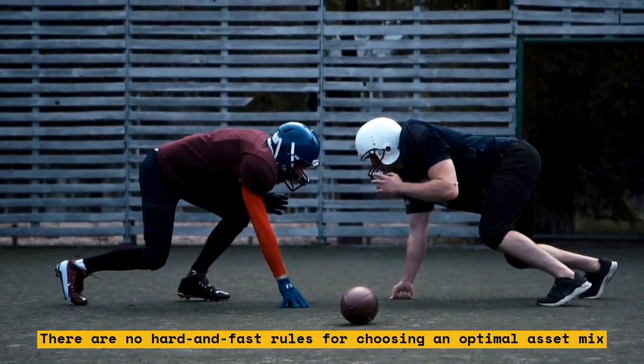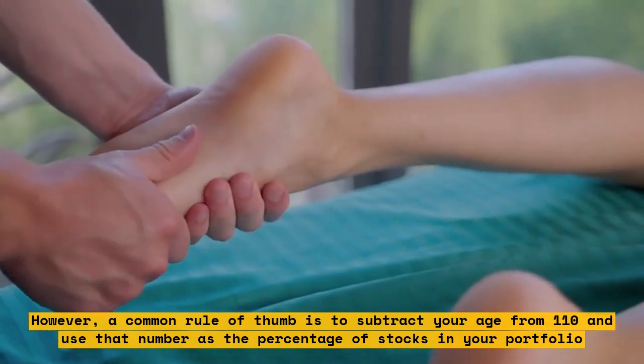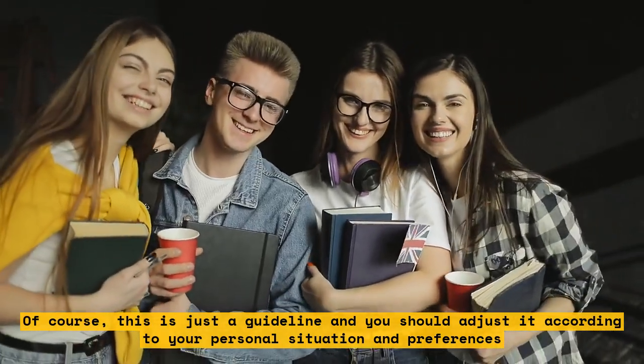However, a common rule of thumb is to subtract your age from 110 and use that number as the percentage of stocks in your portfolio. For example, if you are 30 years old, you could allocate 80% of your portfolio to stocks and 20% to bonds. Of course, this is just a guideline and you should adjust it according to your personal situation and preferences.